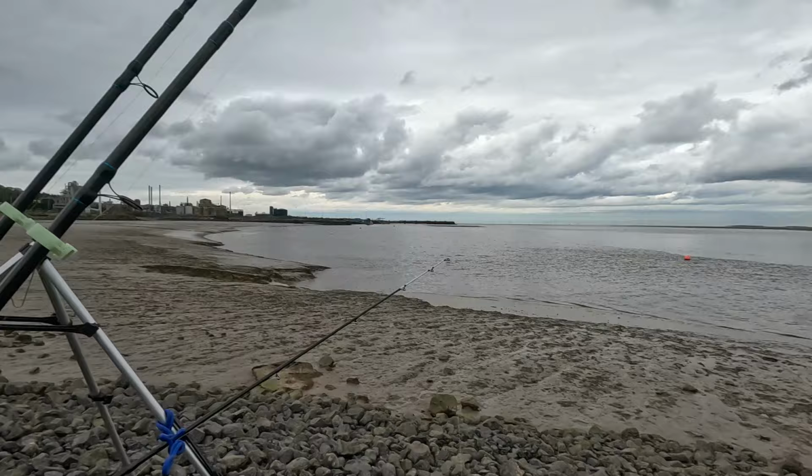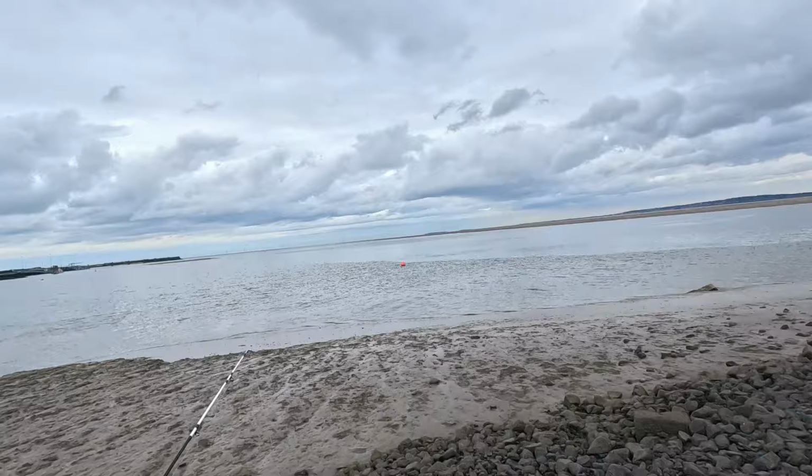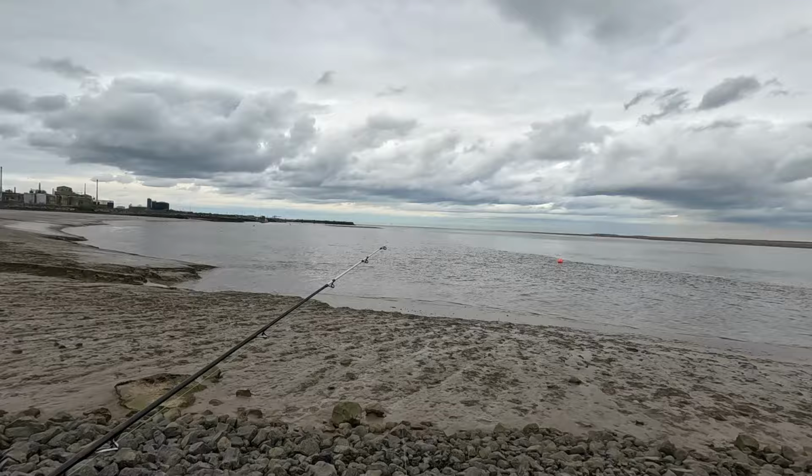Change of plan. Third rod going to be a plaice rod again. Just a small lug bait, two up, one down. Longer trace on the bottom. Nothing on these yet, first cast. Let's get that one out now. Hopefully beat a blank soon.